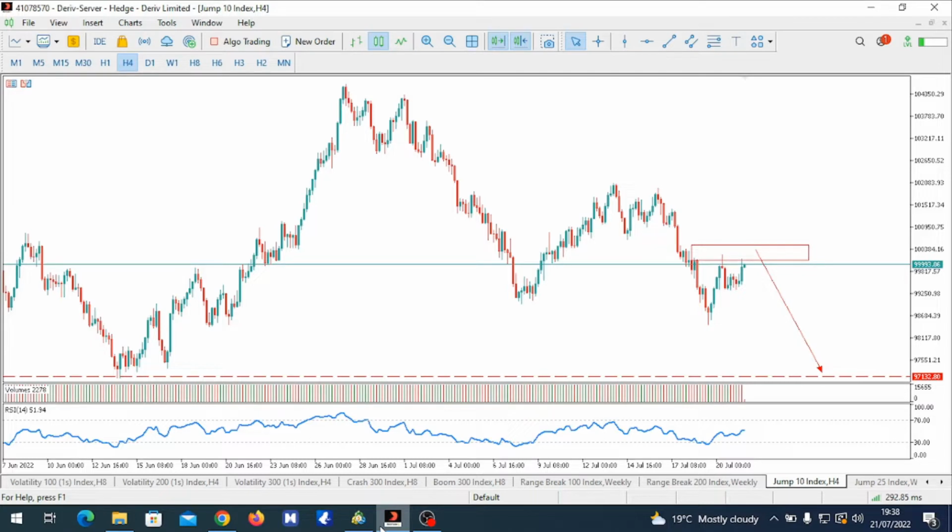Otherwise, I'd like to welcome you to this analysis. It's a snippet of the volatility indices. I'll handle 3 volatility indices. So that is Jump 10, and then I'll go to V25 1S, and Boom 1000, and we will be analyzing this market as opportunities arise.